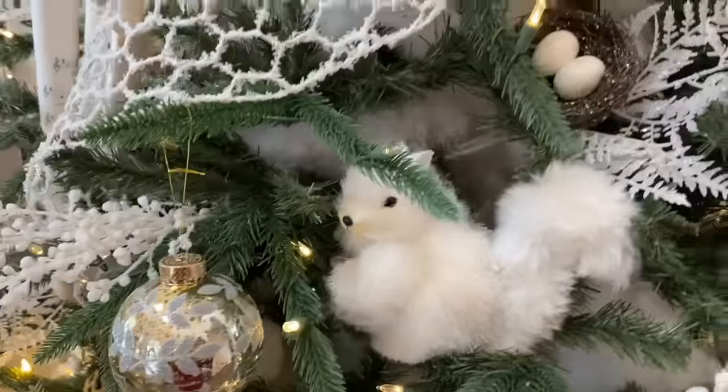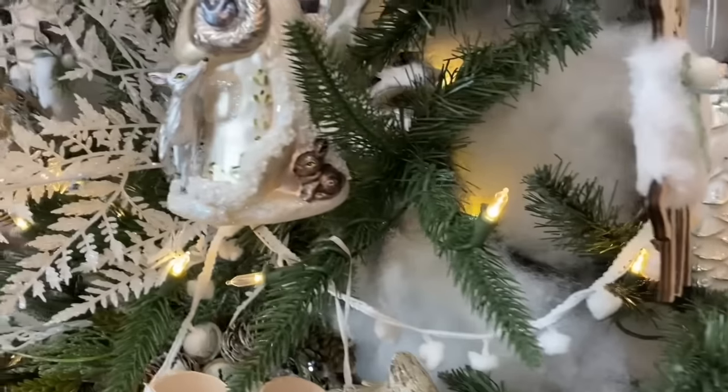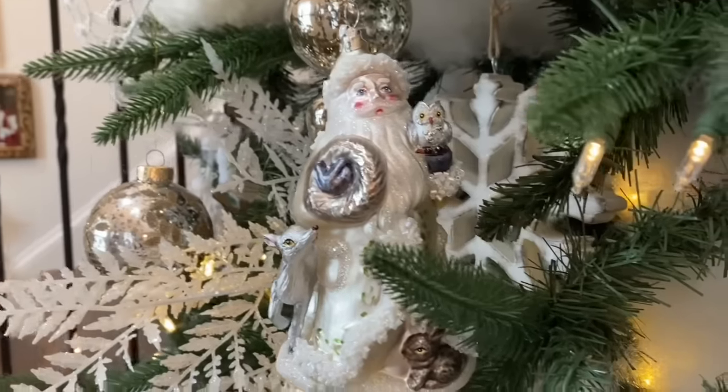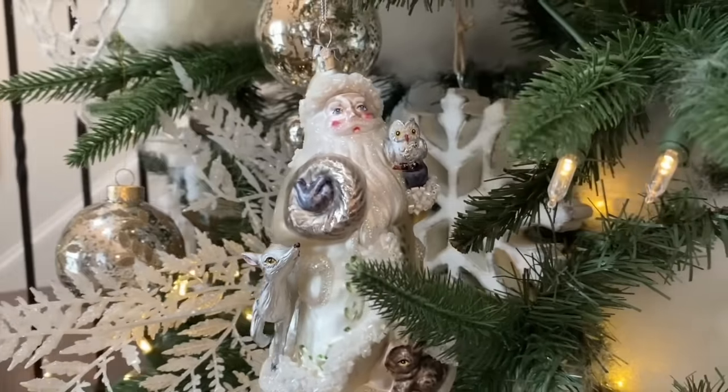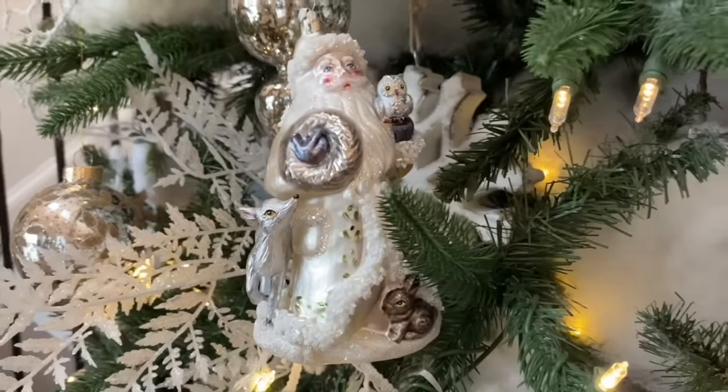Mercury glass on this tree. And I have a lot of frosted ornaments. And this is my favorite ornament on the whole entire tree. This is my little woodland Santa. I just think he's so sweet.